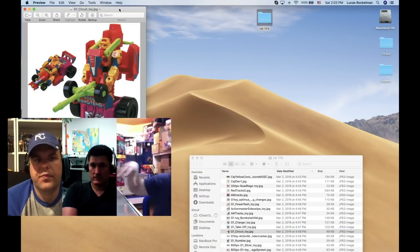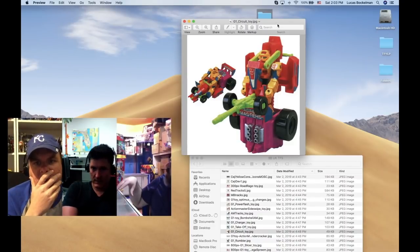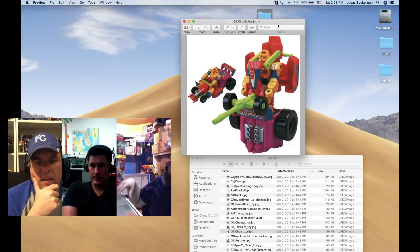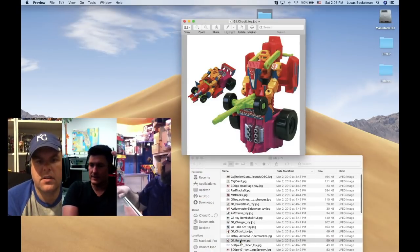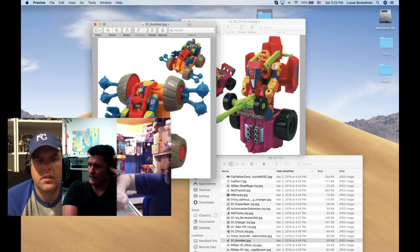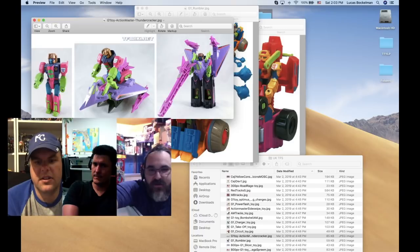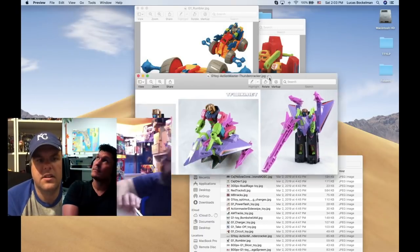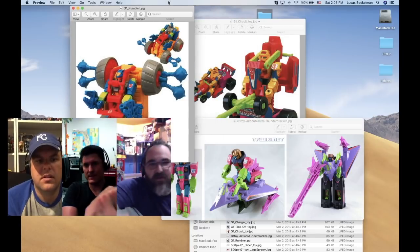And then we get into our figures that came with the Rumblers. Was that what they were called? No, that's the name of one character. What were they called? I have the boxes right here. They were just vehicles. There was Rumbler, Slicer, Thundercracker, and... help me out. Circuit. Circuit, thank you. So this is Circuit.